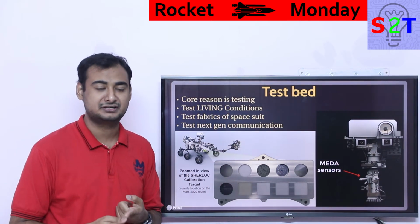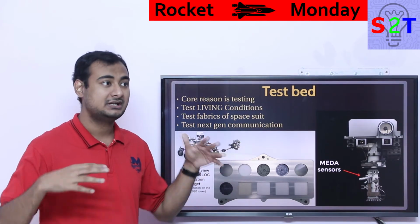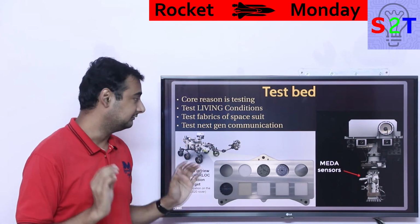That's why it has an oxygen generator. That's why it has a drone. It would be really helpful if we send humans there and we have drones, we can cover a much larger area for science reasons and logistic purposes also. So it's very, very useful.